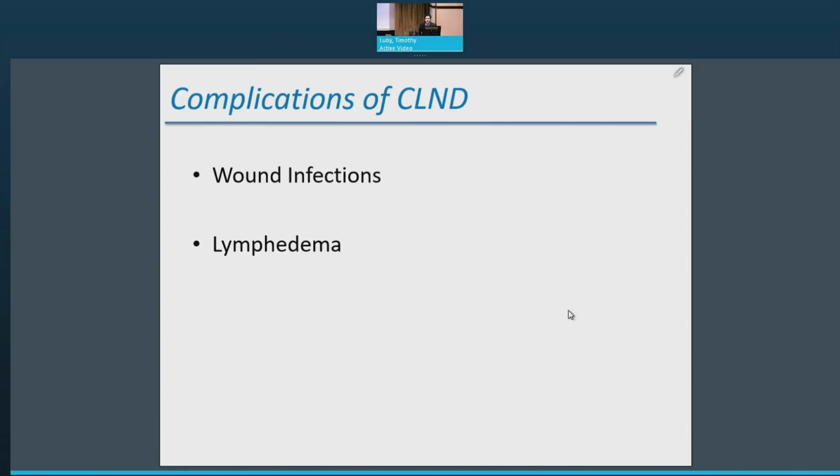But we talked about the lymph node dissections. There's problems with doing this operation, this completion lymph node dissection. It's not a benign operation. The main complications you get from this operation are wound infections and lymphedema. Lymphedema first is swelling. So if you take out the lymph nodes, that fluid sort of has to find detours to get around, and it may be like traffic, it sort of backs up.